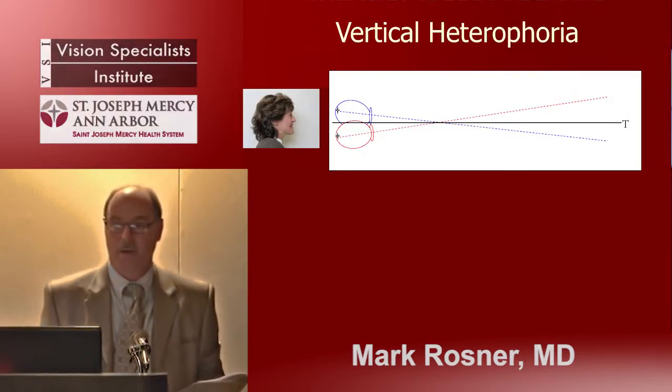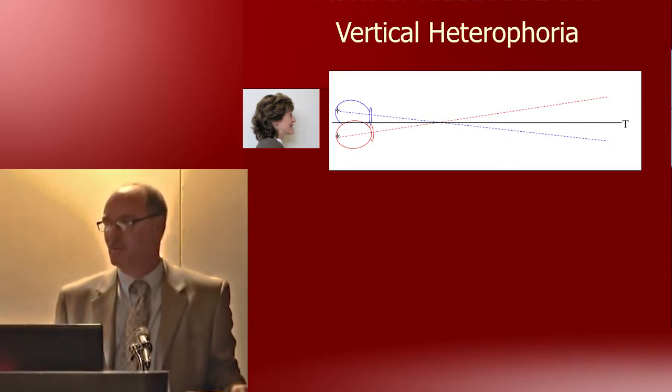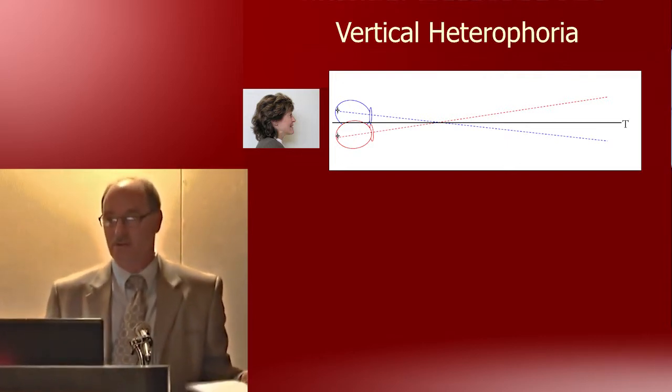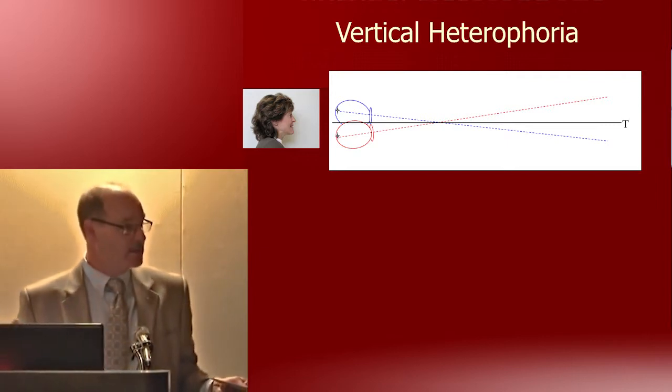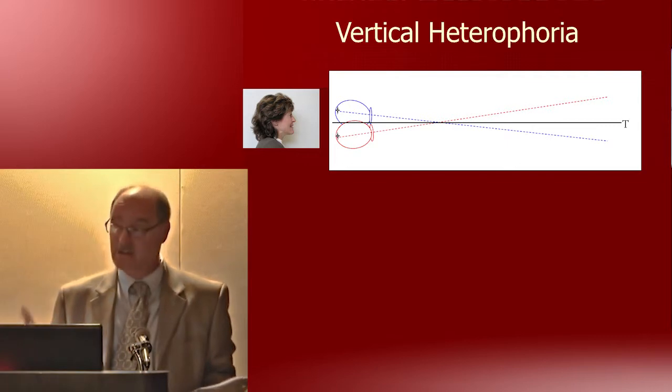All right, let's just jump into the pathophysiology. And we're going to start with vertical heterophoria first. And this is not dry. This is actually really very cool. And if you can understand how this works, it'll make sense to you. And if it can make sense to you, it should really be able to make sense to insurers and other people as well, because this actually is something that's logical.